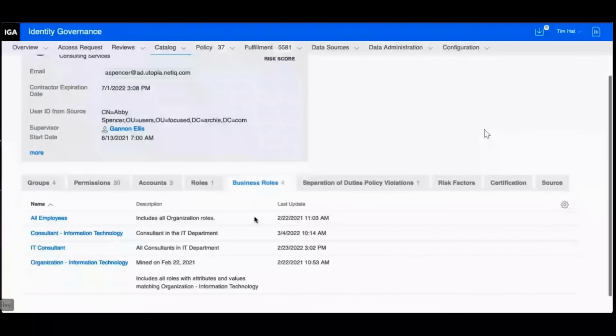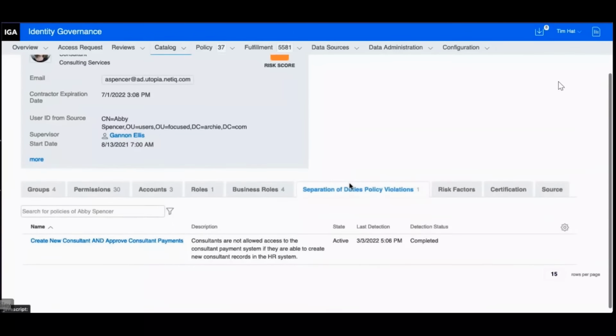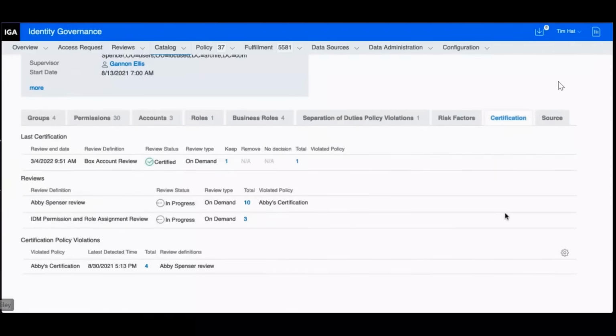You can see whether they have access to business roles, and the business roles based on their identity and the organizations that they're in. You can see whether they have violations of a separation of duties policy and risk factors for the user that contribute to their overall risk score. And you can also see their certification status. So this allows you to see when their permissions were reviewed and what decisions were made in that review. And that helps you to really get a nice view of what's going on in the system in relation to this particular user and how that user is following the policies that you've set into place.